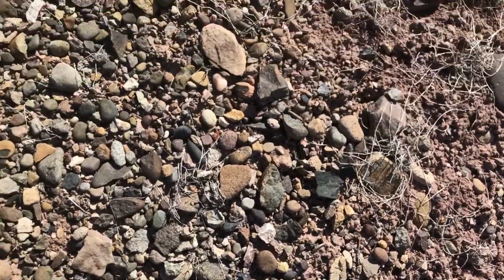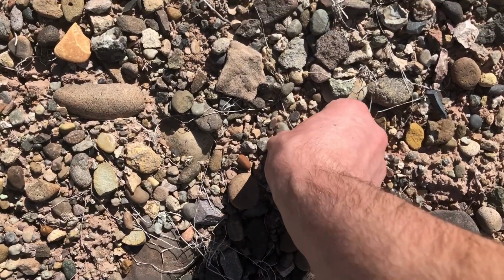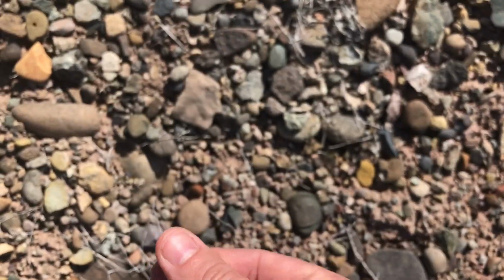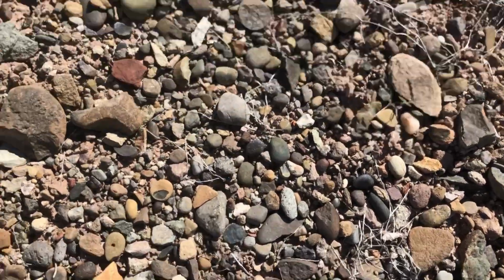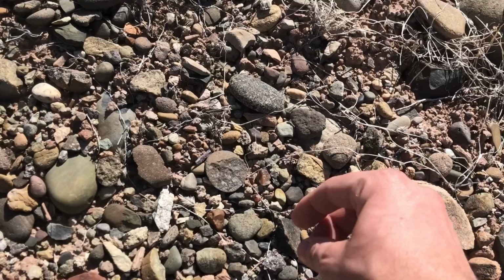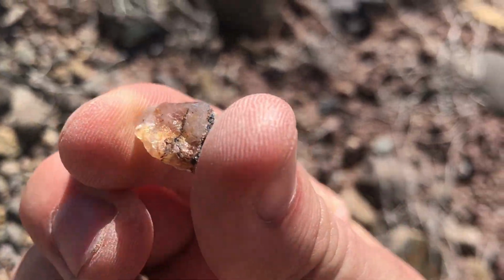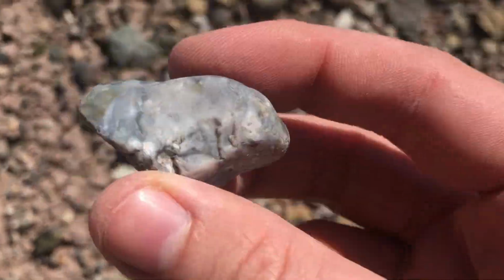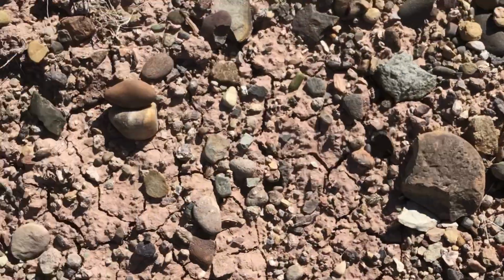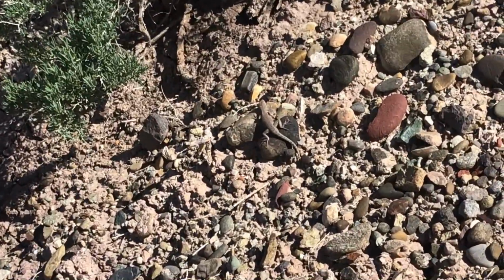So here's a few pieces of common opal. There's one right here. Oops. And sick. Look at that. Nice piece of agate. Here's a piece of common opal. Man, I got the shakes like crazy. Blame it on coffee. Ooh, and there's a little bitsy lizard.